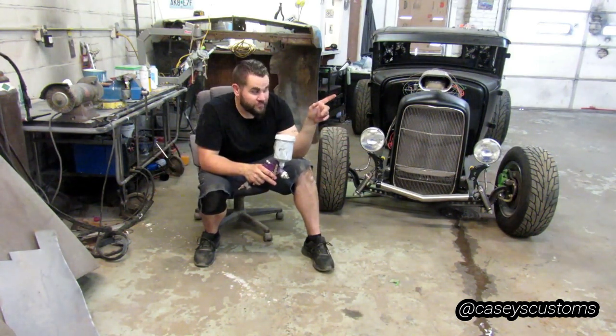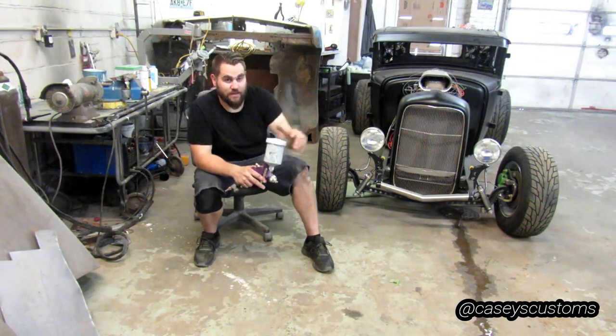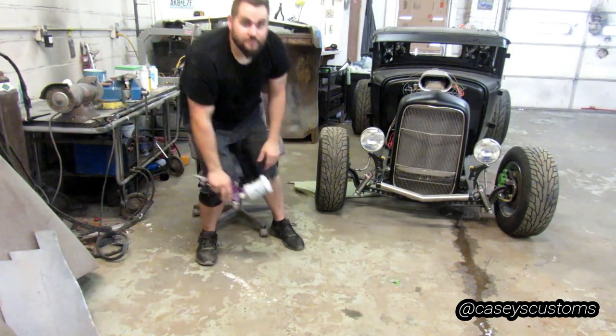We're going to do the roof with the cheap gun, because it's two-tone paint. It's white on top, blue on the bottom. We're going to do the roof with the cheap gun, and we're going to do the body with the expensive gun, and we're going to see how it goes out.